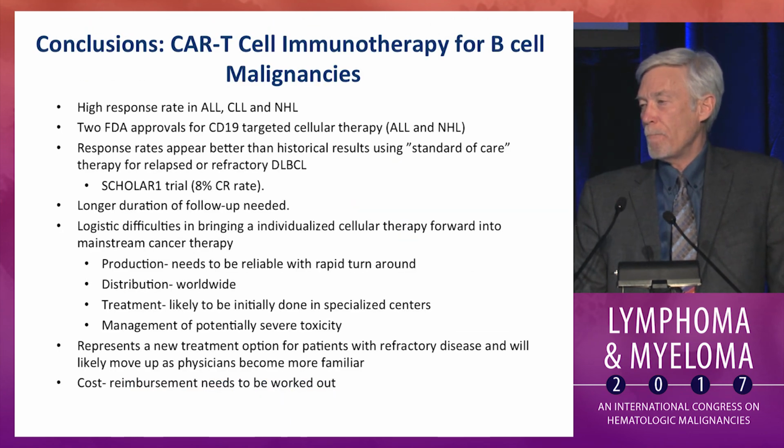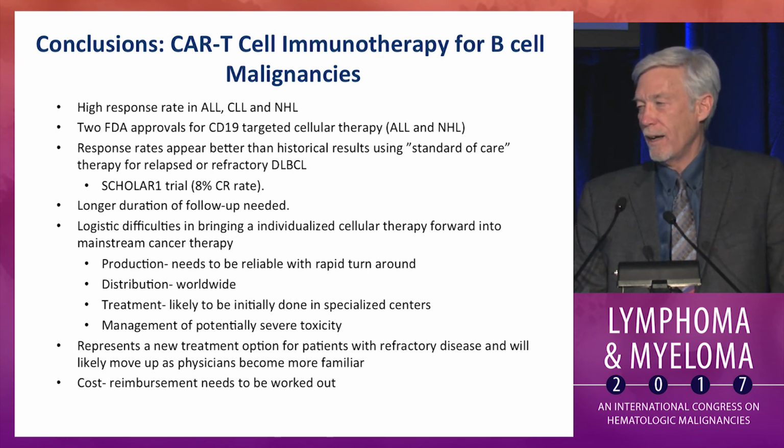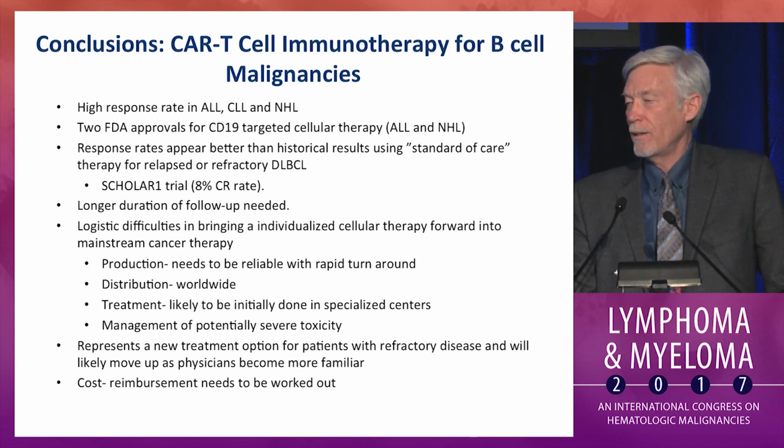So I'll conclude here. There's a high response rate in ALL, CLL, and non-Hodgkin's lymphoma, but we have 2 FDA approved targeted agents for CD19. This is the Novartis product in ALL and the Kite product in NHL. This is very exciting. Response rates appear way better than historical controls, but I'll also agree with John Leonard, there is a selection bias. The patients have to live long enough to get the treatment. We need longer duration of follow-up to determine whether this is truly curative.